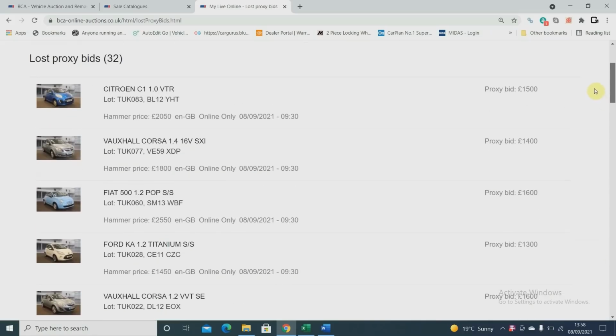It's quite a lot here. I haven't won anything, by the way. I haven't won anything. I didn't win anything on Mannheim, and I didn't win anything on BCA either.